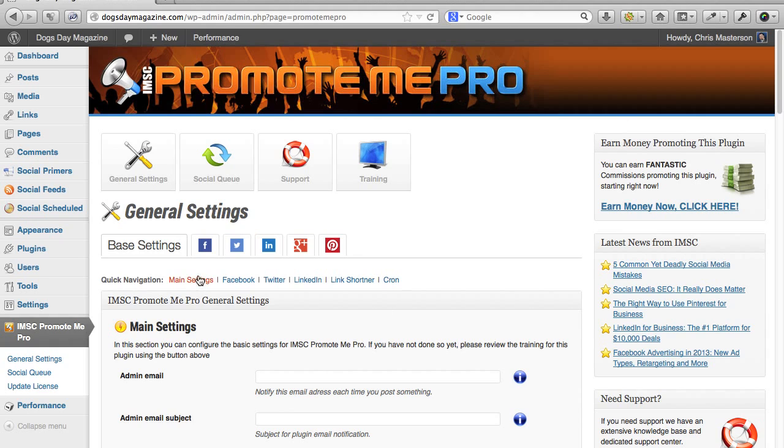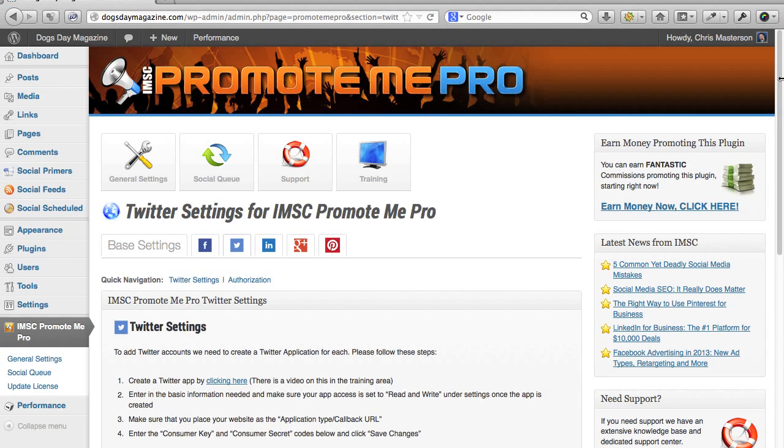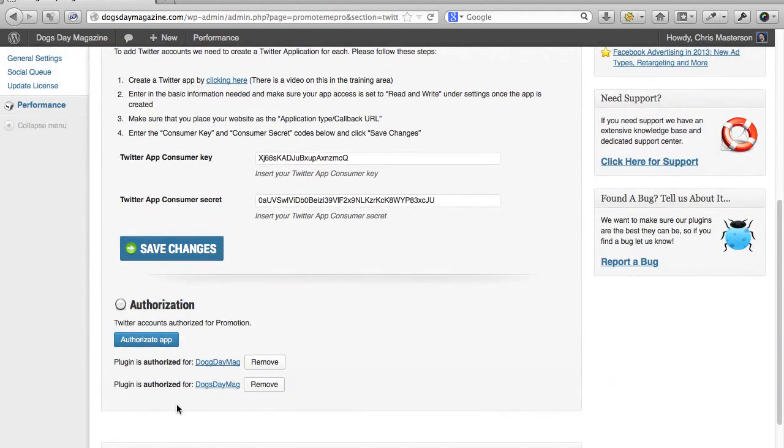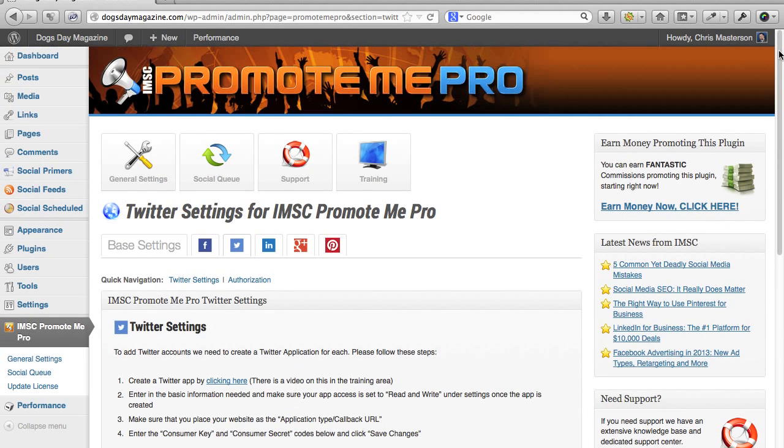For example, I'll just show you with Twitter here. I'm going to click on the Twitter button, and you can see you set up an app. I've got my app details in here, and I've added just 2 accounts. You could have dozens or hundreds of these accounts. Same with Facebook, same with LinkedIn. You can set up multiple accounts and post to each and every single one of them.